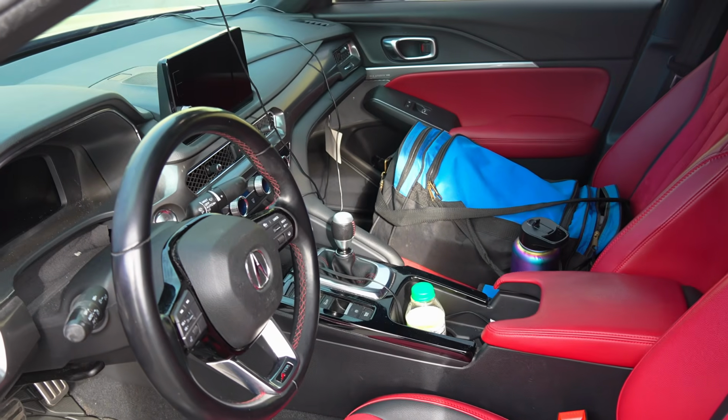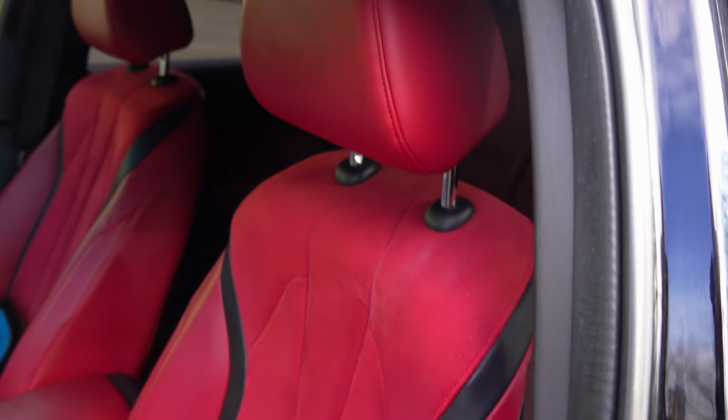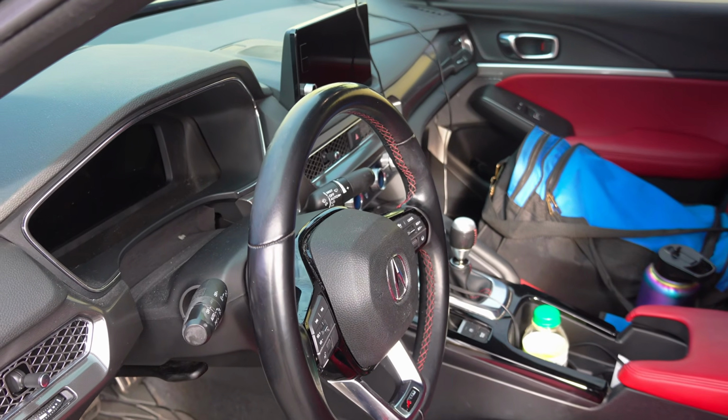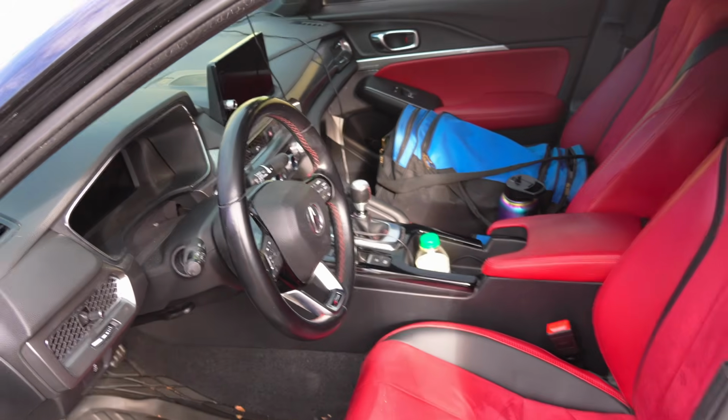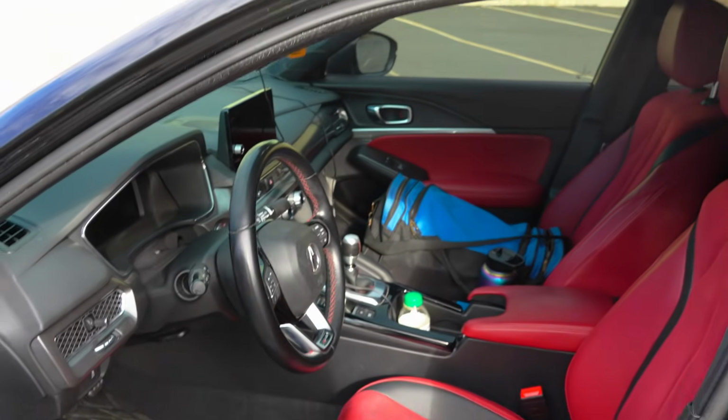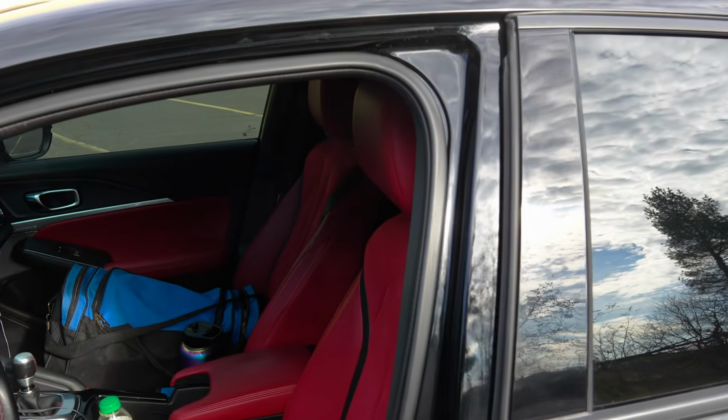Heated, I'm happy. This is the first car that I ever had heated seats. I wish the steering wheel was heated too, but overall it's very comfortable. It fits my 6'3", 190-pound frame. I cannot complain at all, especially on long road trips. I went to Boston in this thing.